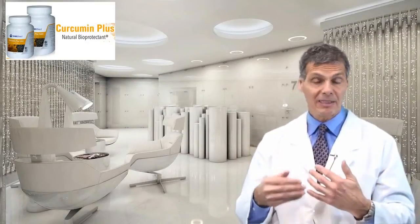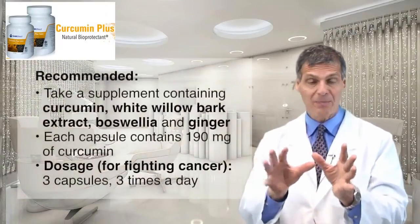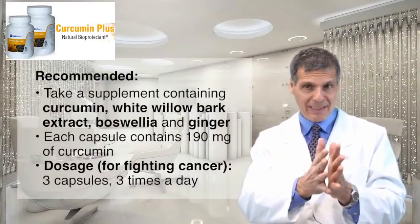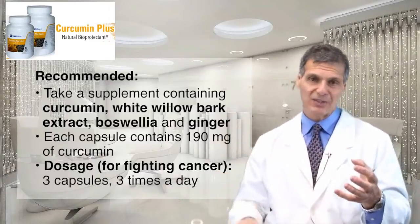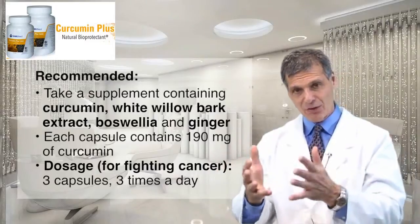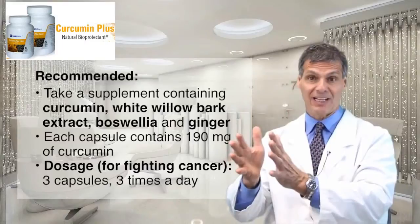One of the supplements that I really encourage patients to take, and there's about 10 different supplements in total, has curcumin in it. So I'm having the person take 3 capsules at least 3 times a day to get them into the 1,700 milligram range of curcumin. That's the dosage you're going to need to make it an effective therapeutic nutrient if you're fighting cancer, if you want to reduce the recurrence of cancer. So the dosage has to be right.